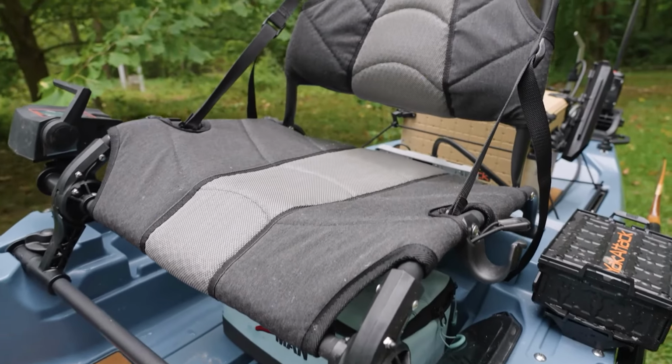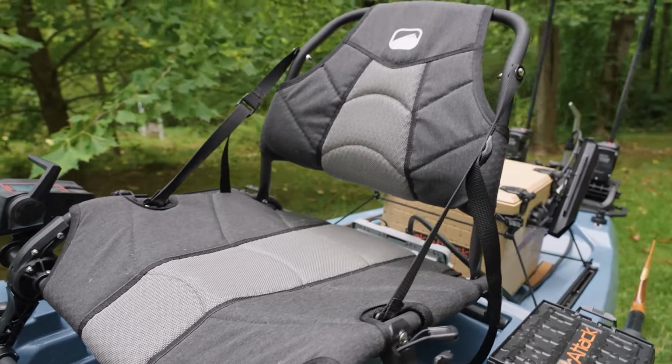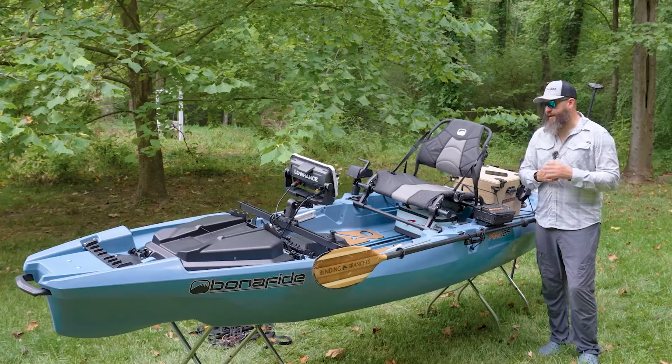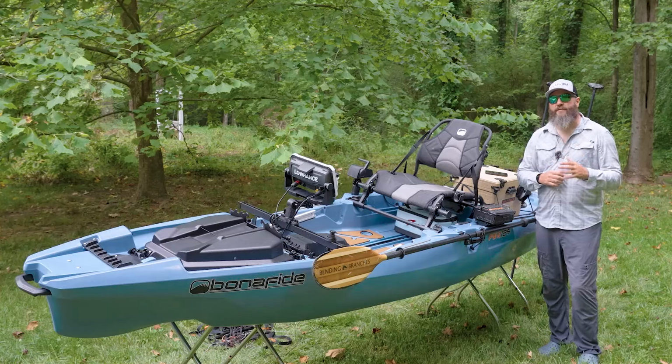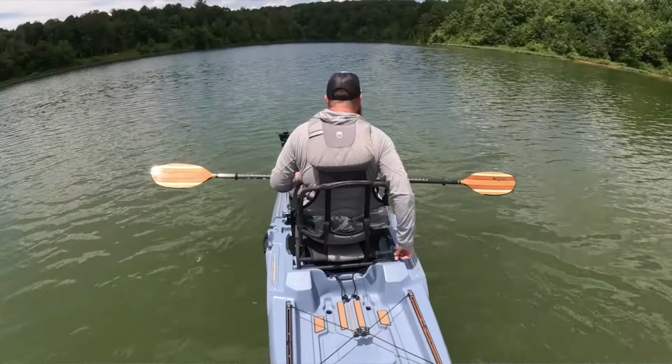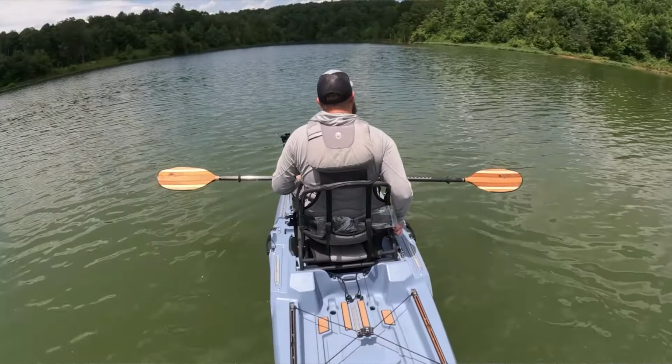You've got lumbar where it's supposed to be. I haven't spent 8-9 hours in it yet, so time will tell if I still feel that way. But I think a lot of the reason that it is so comfortable is because it's so high off the boat. At first, again, it did make me feel a little weird.